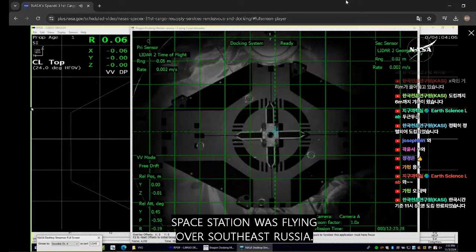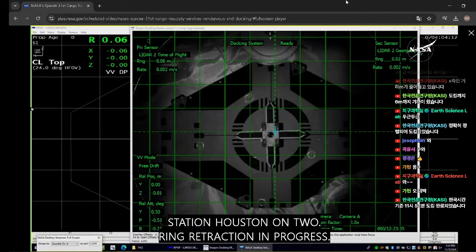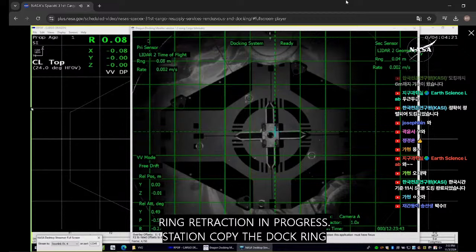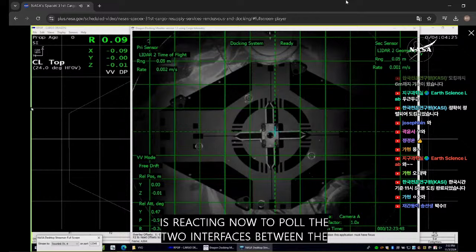Station Houston on 2, ring retraction in progress. Station copy. The docking ring is retracting right now to pull the two interfaces between the Dragon cargo spacecraft and the space station close together so they are flush.